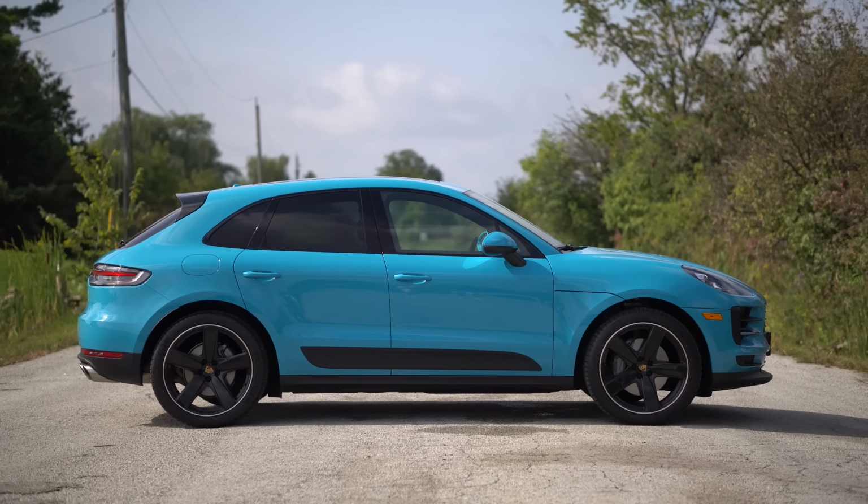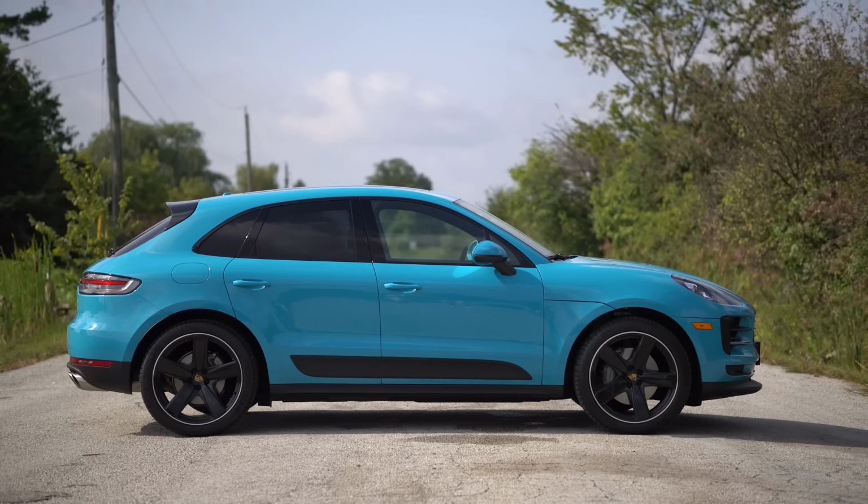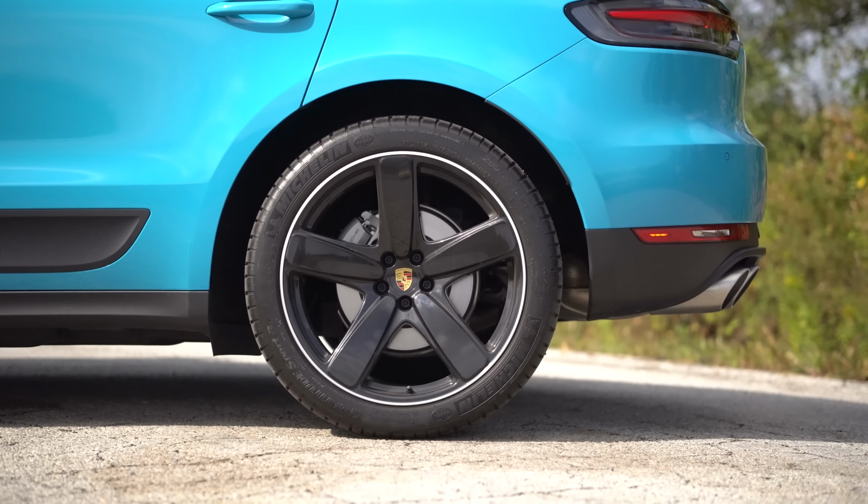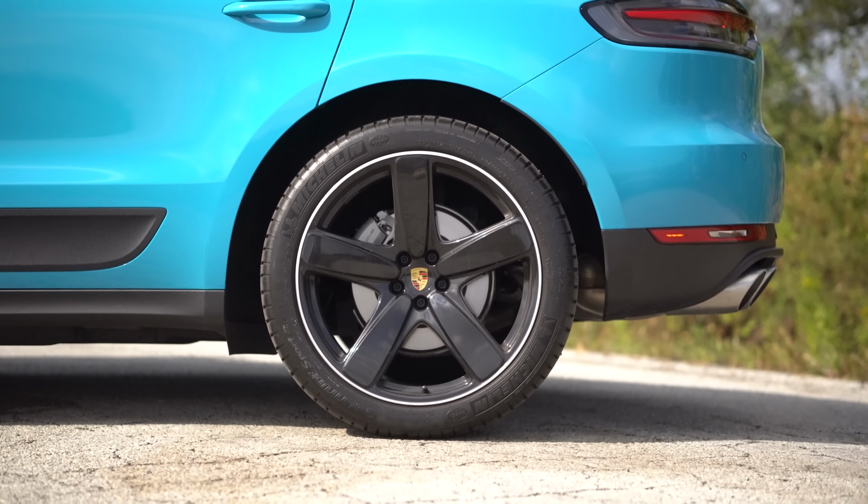It's all blacked out. Is that also a package? Obviously, and it looks so good. I would definitely option this package. So what do you think of the wheels on this? I love them. They look so good. They are called classic wheels, and they are so fitting for that title.